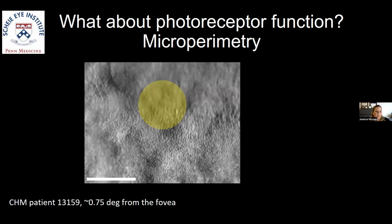First, microperimetry. Microperimetry is a technique used in the clinic without the adaptive optics component, but essentially you image the retina at the same time that you present a visible stimulus. The retina is tracked so that you know where the visible stimulus fell on the retina. Then you ask the person, did you see the flash? Did you see the stimulus? And they push a button, in our case, a yes or no response. Yes, I saw it. No, I didn't.